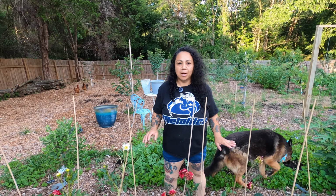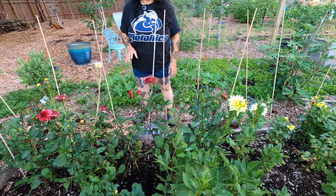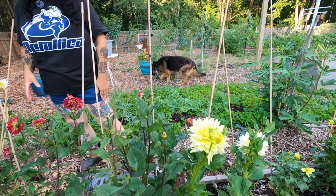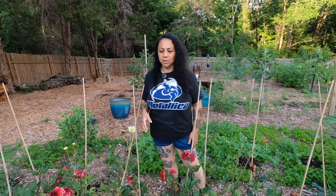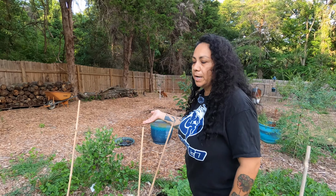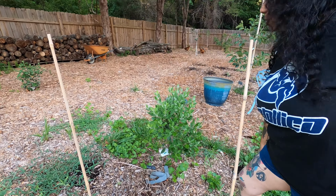Right here we have our dahlia patch. We made a bed so when winter comes and it's time for them to go to sleep, we can easily dig the bulbs and put them inside so we can use them for next year. They were in a little line here, but between the squirrels and the rain it washed it all, so they moved.